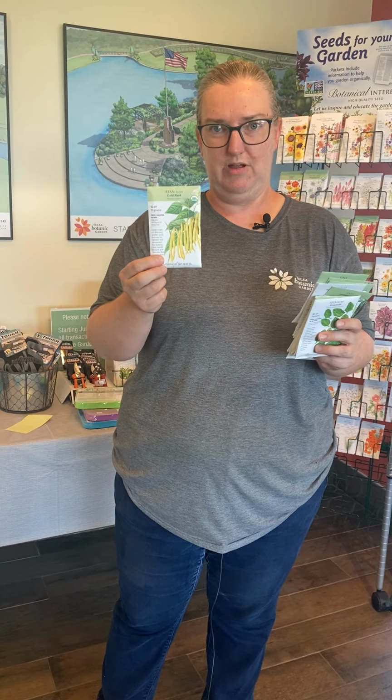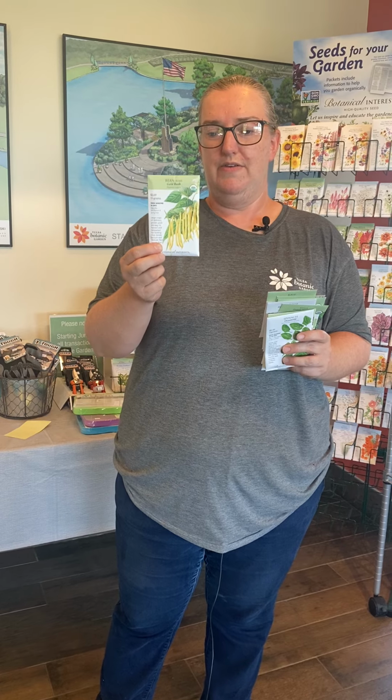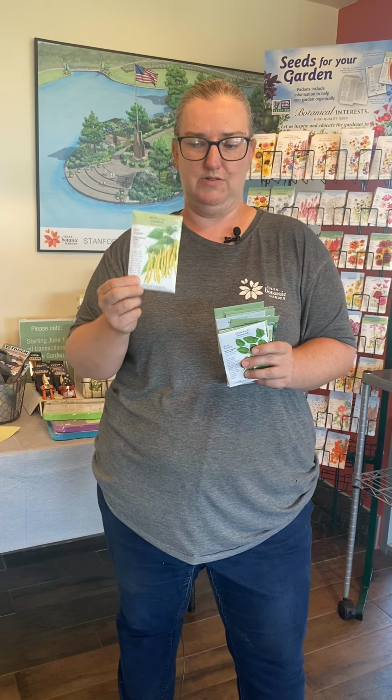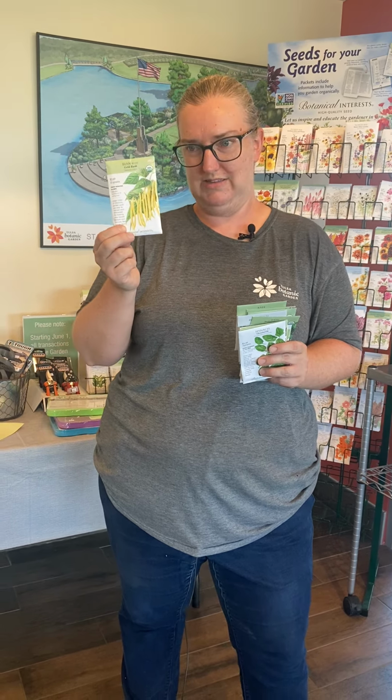So one secret crop that I like to plant towards the end of summer, if you get it in early enough, is green beans. These are gold beans, but it's the same kind of vegetable. It's like a green bean like you'd find at the store. These are actually a sneaky crop that are pretty quick. So if you get these in before the end of August, you will have a really tasty fall crop of beautiful green beans, or in this case, golden green beans.